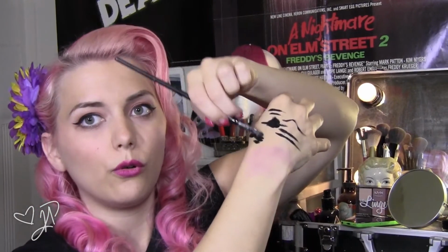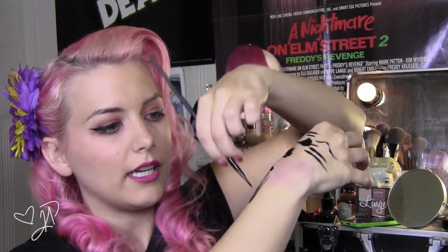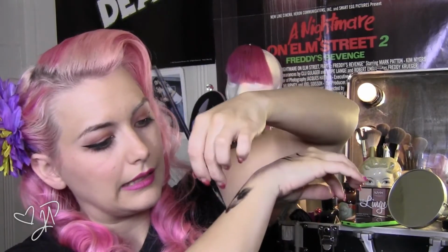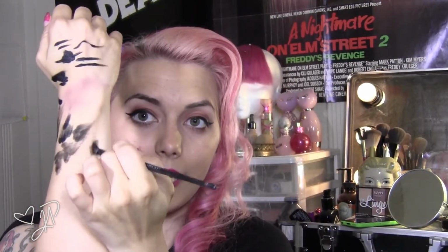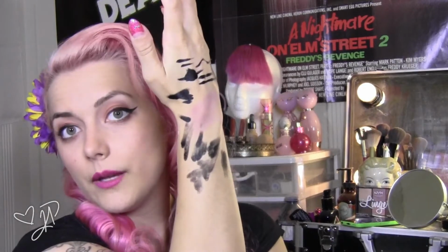I'm getting this full black pigment. Let's just see how far I'll go. That's a lot of pigment. The brush is not even dry yet, and I'm still getting black on black on black. I just made a huge mess.